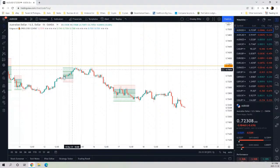And the setup started here, and then it went to TP3 right away. So that's already a win, on your first day of trading for this week, on AUD/USD.